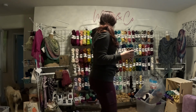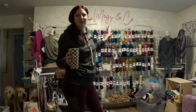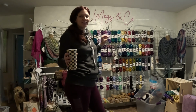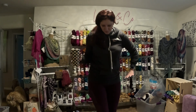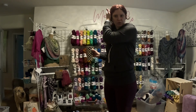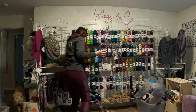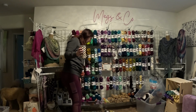So I've started staging colors. A lot of these pegs just have one color on there, so I can rearrange and really figure out that show-stopping arrangement. And that's why I have all the piles on the floor, because those are all the extras that I don't want to put up on the wall until I've got my plan ready to go. But yeah, it's really great. This is where I get to see everything together.